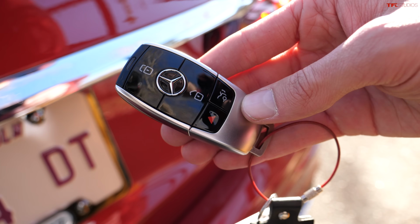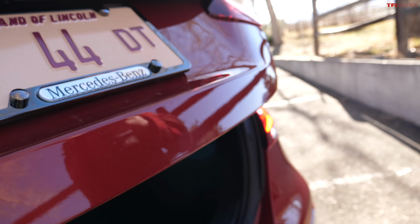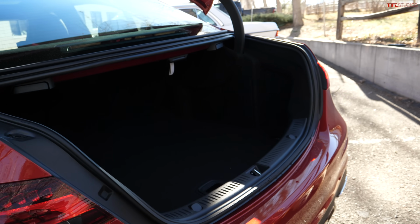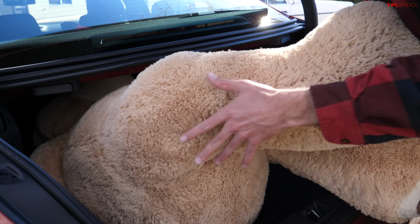The trunk in the new Mercedes is fully automatic. Push a button on the key, and it glides into life. Now the trunk is much more usable on this new one. First of all, look at the load height here, much lower. Jeff fits in here much happier.